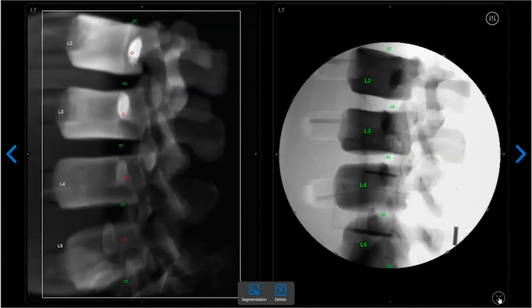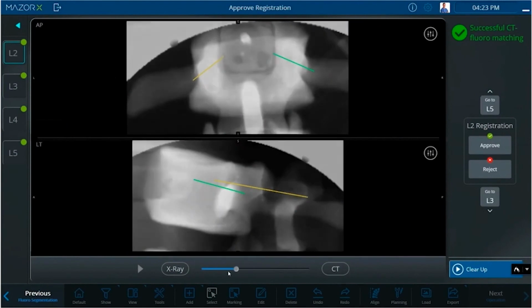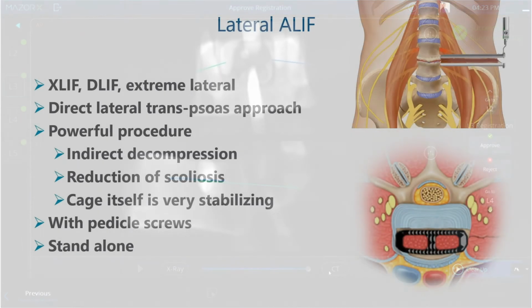So then after they've placed all the wires, you go ahead and place the screws. These are all the implants back here. Then you lock the screws together with rods, close things up, and get out of Dodge.